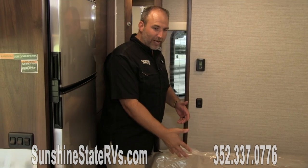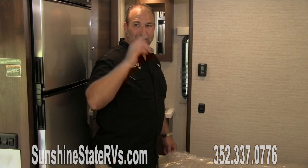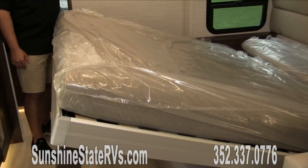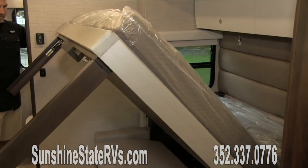So you have sleeping for two here. I can put two kids there easily, and then two kids in the overhead bunk. I can sleep my entire six-person family here. We would not make it more than about a night or two, but if we had to do it, we would. And now this folds up.